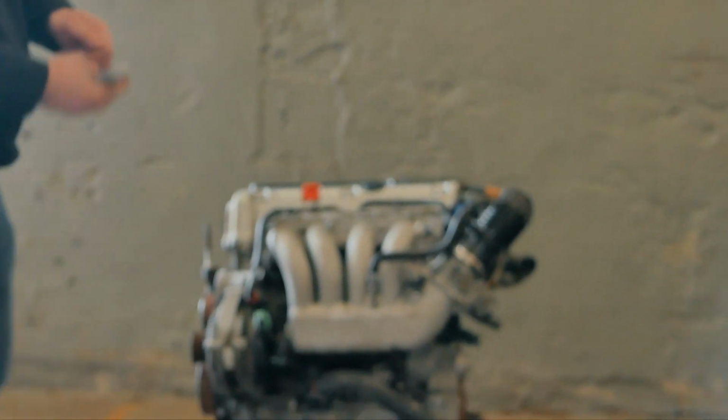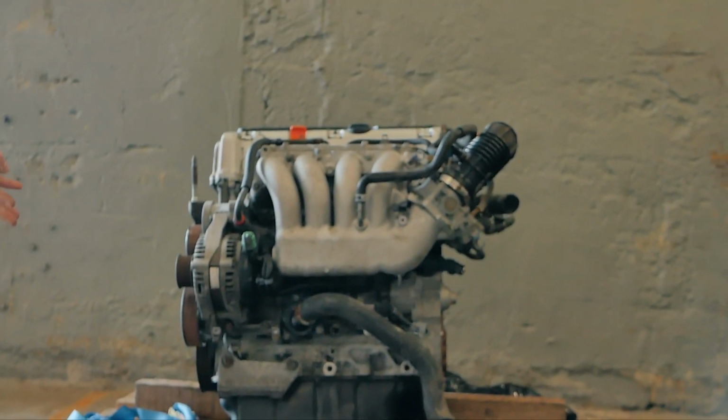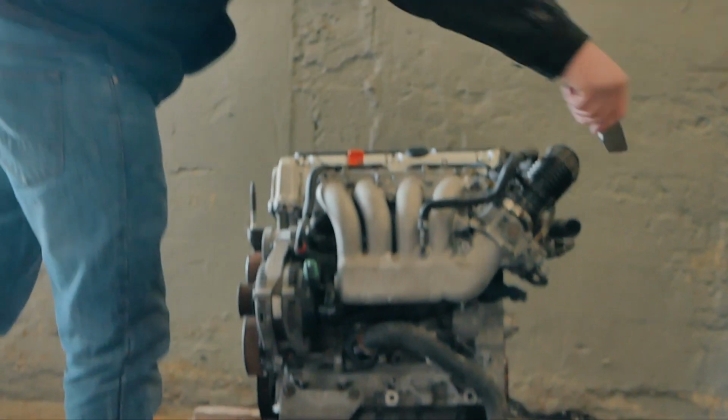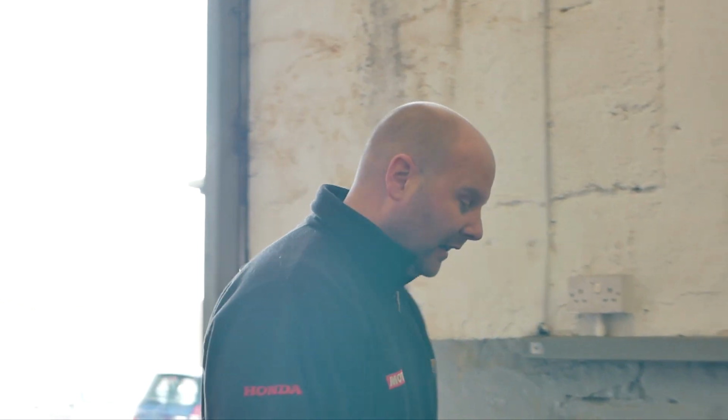As you can see, JDM K24, and I'm sure from the video you'll see there's a torque converter plate on it, which is good. So it's come from an automatic car, so it shouldn't have had a hard life. Engine looks nice and clean. We sat down a couple of months ago and decided this is the direction we want to go with this car. So, K24 time.